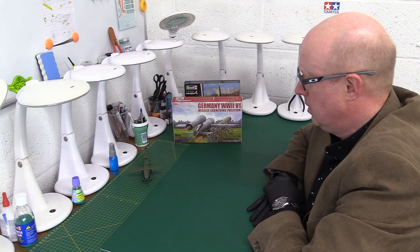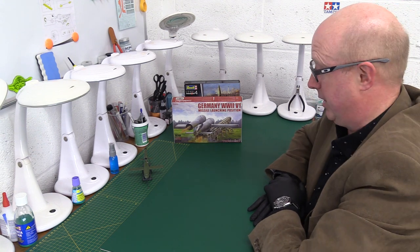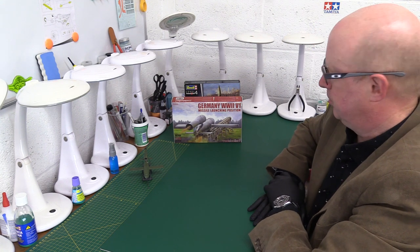Well, today we've got something completely different. We are going to be looking at this interesting, to say the least, new model from Modelcollect in China. Modelcollect is one of these Chinese companies that seems to be making quite interesting subjects, and from what we've seen so far, we saw the B2 Spirit Bomber, which was very interesting, and many others that they've come out with. And now they've just produced this latest one, which is the V1 Flying Bomb, or Fieseler 103, also known as the Buzz Bomb or the Doodle Bug.